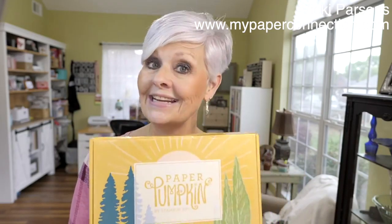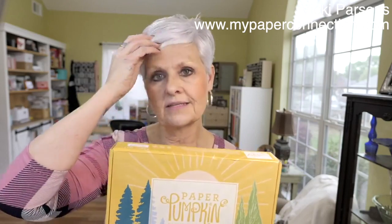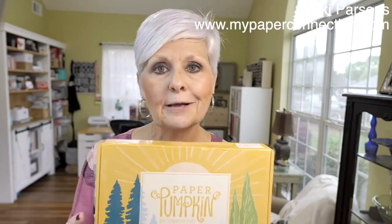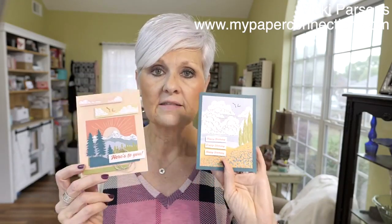Here's to you, Paper Pumpkin, and it is full of fun stuff. I'll show you everything in a second, but I'm really excited about it, so I'm a little chatty. It comes with a sponge and 4 different stencils, as well as everything else you normally get. So it's really fun. And I've already gone ahead and created the 2 cards that Stampin' Up!